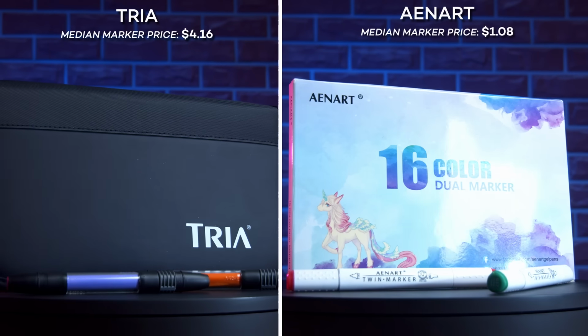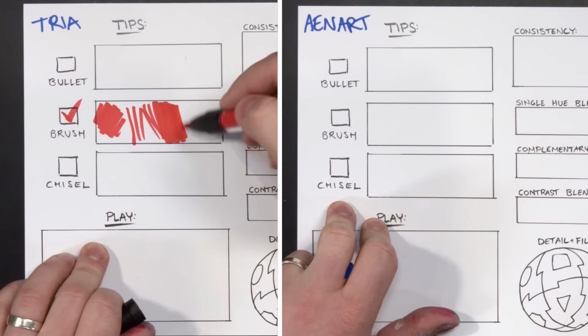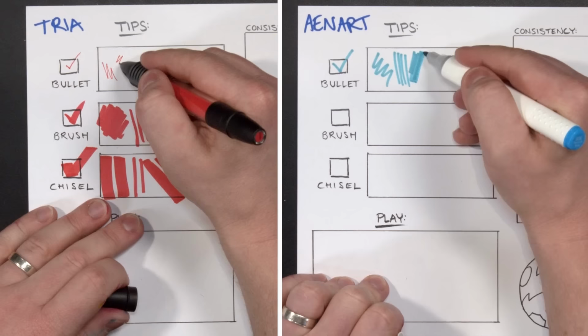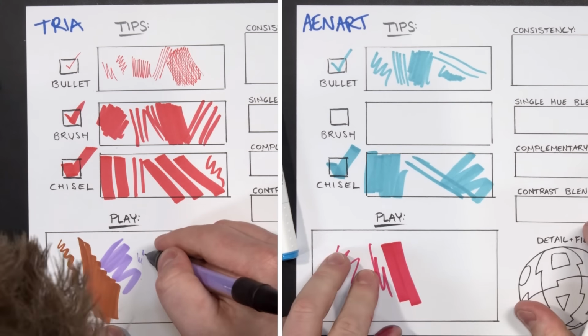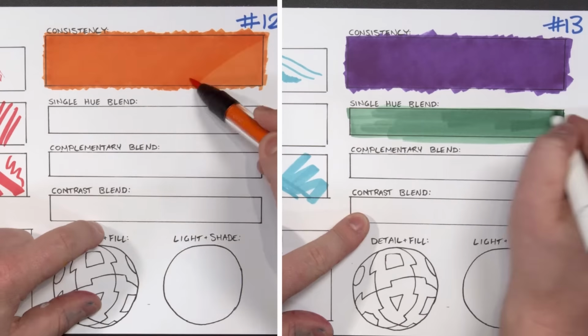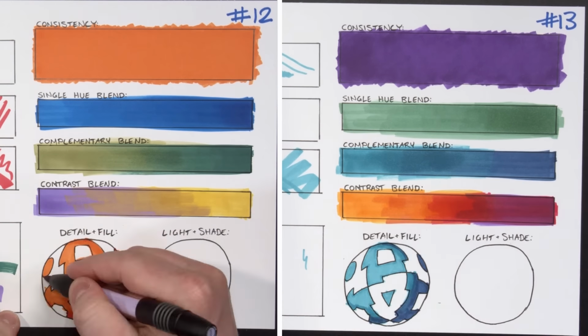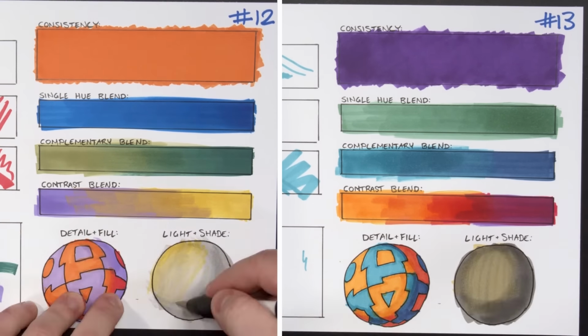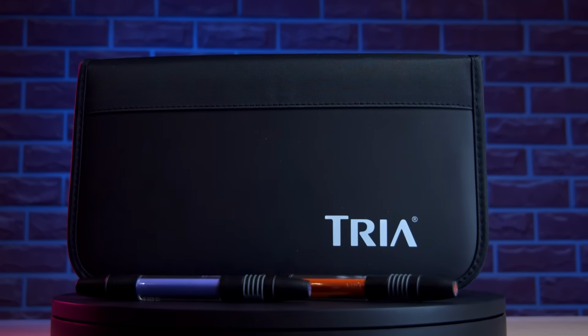It's time for Tria to take on A&Art head-to-head. Now, Tria surprised me as the first marker I've ever seen or used that has 3 tips. I was really excited when the consistency was the best of any marker I've used yet, but the quality of the nibs and tips did sort of let me down later down the line. Though A&Art had some pretty nice color consistency and is more affordable, Tria comes out on top.